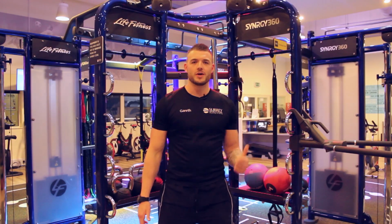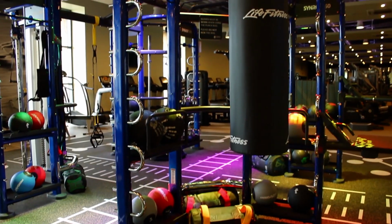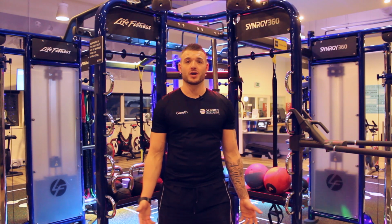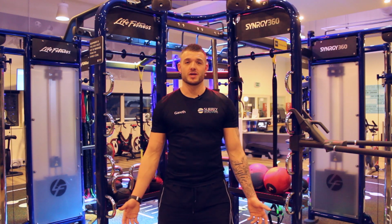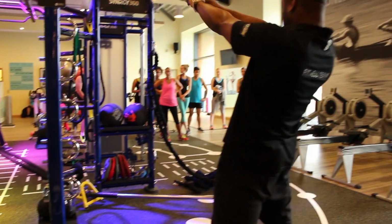So here we are, the Synergy 360. This is the functional training zone. There are many different stations on the Synergy to be used at any one time, ranging from upper body to lower body and core. When you are using them, just make sure that you are doing it safely as well, and if you do struggle with any part of the kit, just please ask for help.